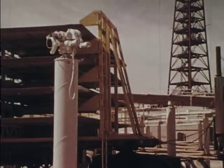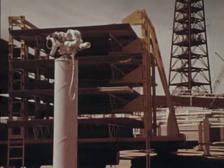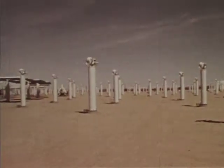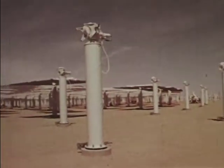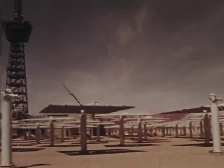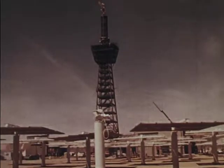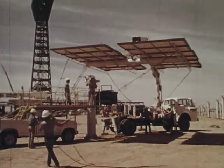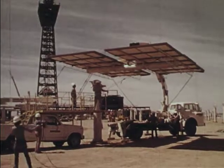In spring, installation of heliostat foundations begins. Computer studies determine their pattern, placed to minimize distances from the receiver, and so maximize the energy delivered to it. Heliostats are also far enough apart to pivot and tilt freely without blocking each other.